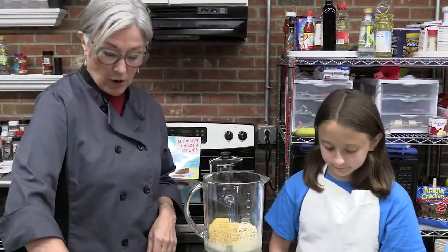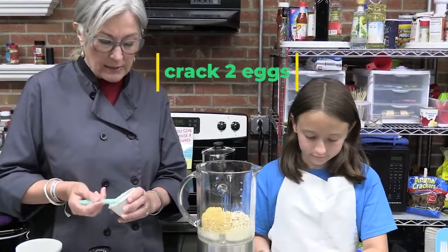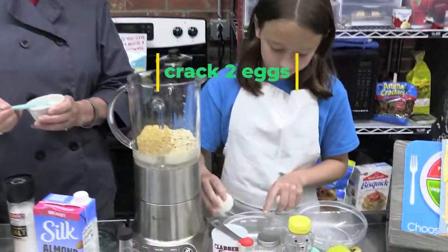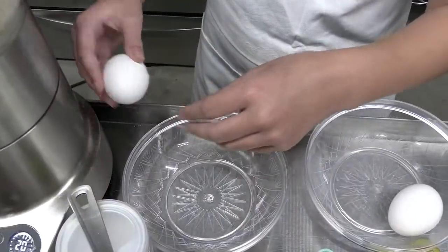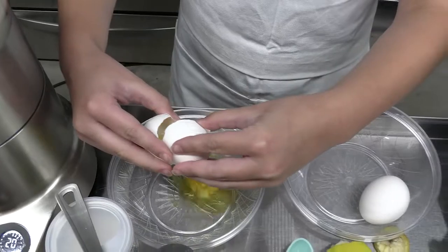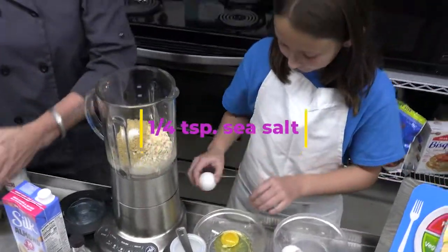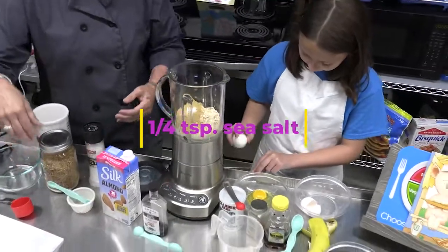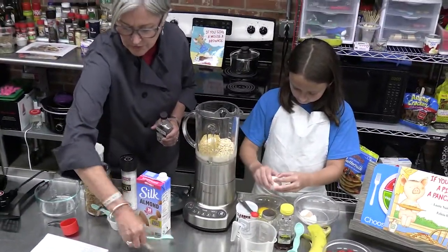So we got to crack 2 eggs. And I always like to crack the eggs in a bowl first so that you make sure the egg is good. I'm going to add 1/4 teaspoon of sea salt. Sea salt has a little bit more minerals in it, but salt is fine too.